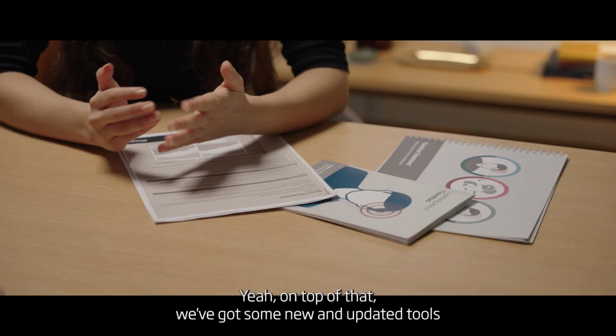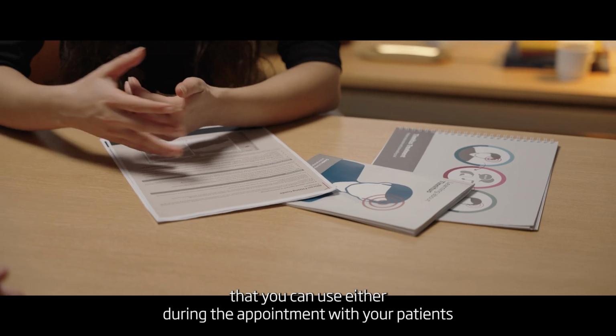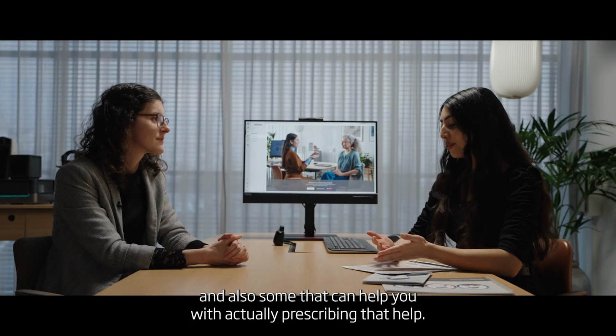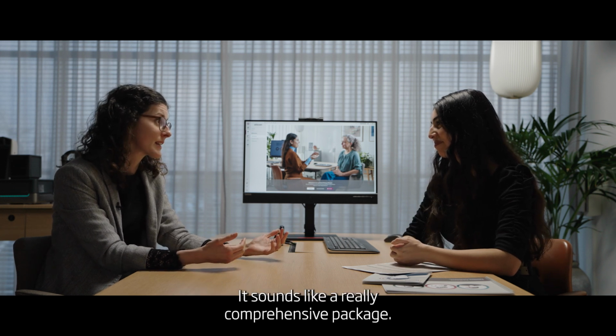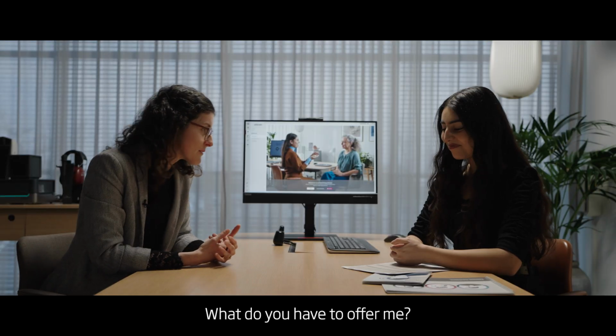On top of that, we've got some new and updated tools that you can use either during the appointment with your patients, or as handouts that you can give the patient to take away, and also some that can help you with prescribing that help. That sounds brilliant. It sounds like a really comprehensive package. So tell me more about the tools. What do you have to offer me?